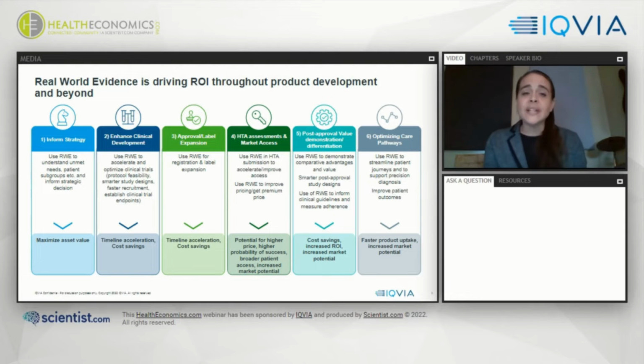With regard to health technology assessments and market access, we can use real-world evidence in HTA submissions to accelerate and improve access and improve the pricing or to get a premium price with the market access. Again, this has a potential for a higher price from a market aspect, a higher probability for success, potential for broader patient access, as well as increased market potential.